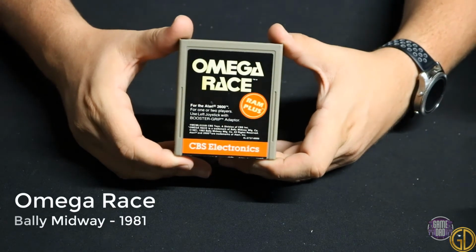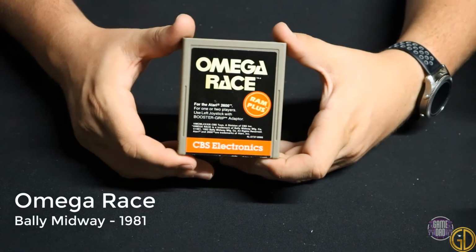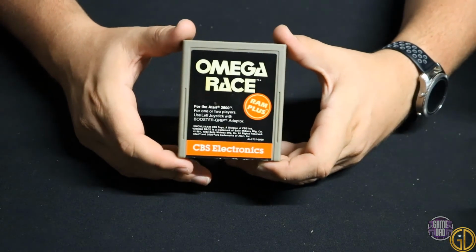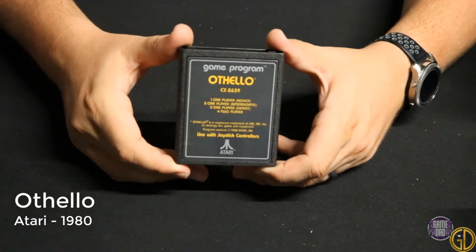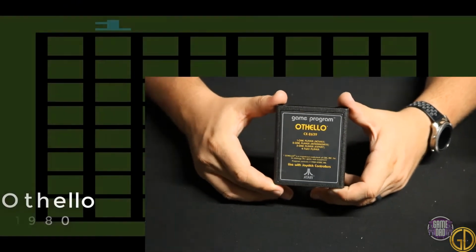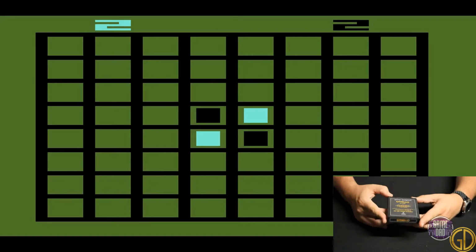Omega Race was released in 1981 by Bally Midway and is unfortunately another game that the Retron 77 was unable to load. Othello was released in 1980 by Atari and is a puzzle-based game where you must place light or dark pieces while trying to capture the other player's pieces for your own.